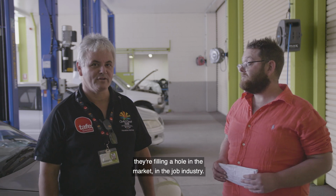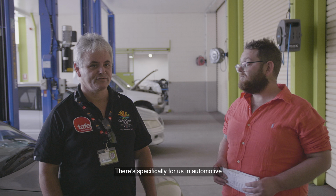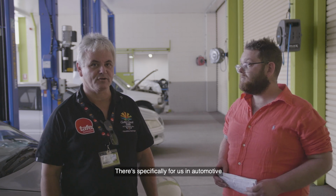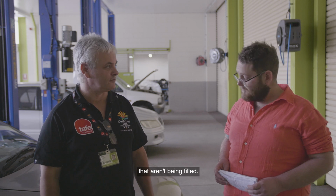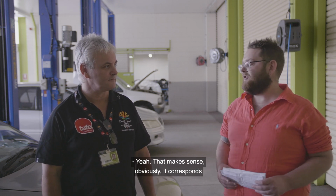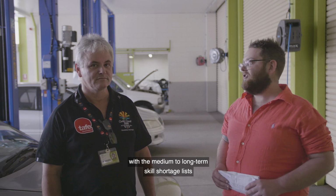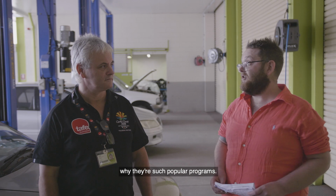Well, from our point of view, they're filling a hole in the market, in the job industry. Specifically for us in automotive, there's lots and lots of positions out there that aren't being filled. So they help fill those positions. Yeah, that makes sense. Obviously, it corresponds with the medium to long-term skilled shortage lists and things like that, and proves why they're such popular programs.